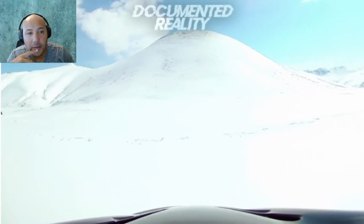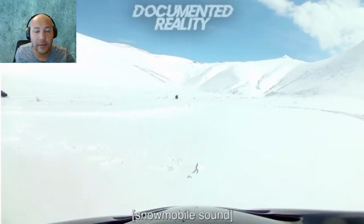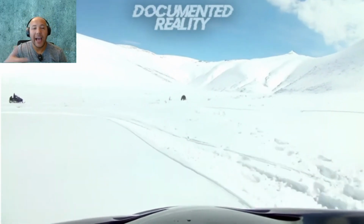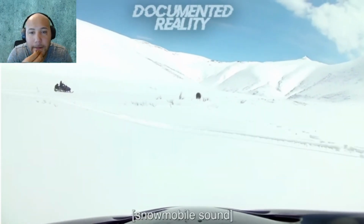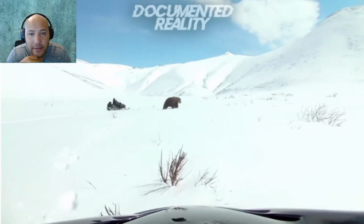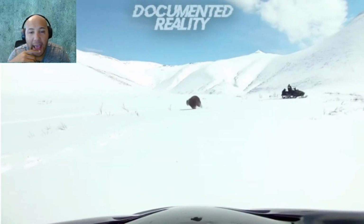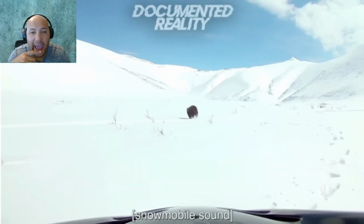That's not the end of this encounter. It's not the end? They circle back again. I see what they're trying to do. The animal that almost ended this man's life. The other snowmobiler appears to take the lead at this moment, getting very close to the bear. What would happen if you ran out of gas?